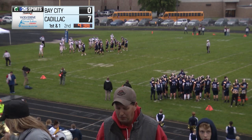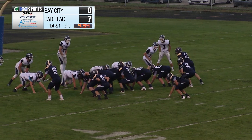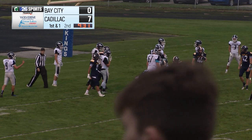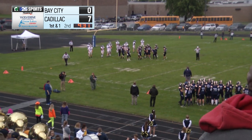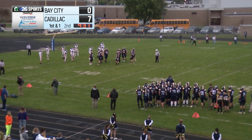Would not be shocked. We have 1st and goal at the 1-yard line. We may see another quarterback sneak here from Julian Lamond. Nope, all kinds of movement. That one, it finally looks like we do have probably an offsides penalty, false start. As it is, false start on the Cadillac. That'll back the ball up to the 6-yard line. So we'll have 1st and goal from the 6.